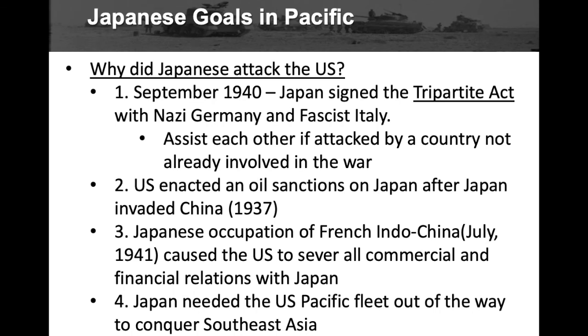Number 4, Japan needed the U.S. Pacific Fleet out of the way to conquer Southeast Asia, because what they were doing is they were looking at an expansionist mindset and trying to see where natural resources are that they could use for their own war machine. Well, the U.S. fleet would be in the way of that and cause a problem, so they decided the U.S. fleet needs to be taken out.